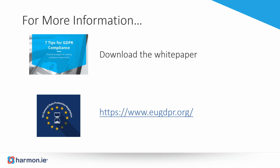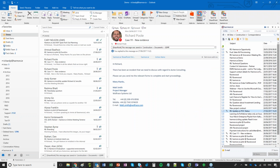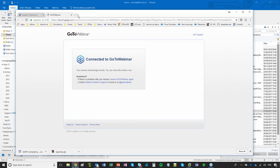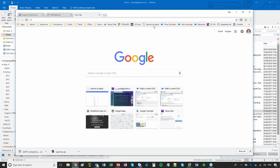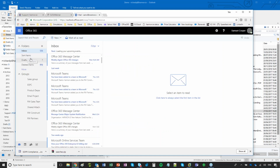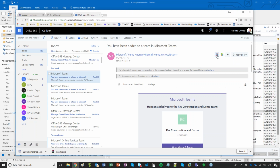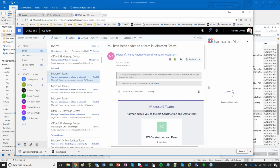Yes, actually we do. We have an OWA app that is available from the Office store, and if I just open up a browser, I can give you a quick look of it. So if we just go to Outlook in a browser, as an example, just log in as myself. And if I select an email, you can see that I've also got an app, a Harmony app, available within the browser interface.